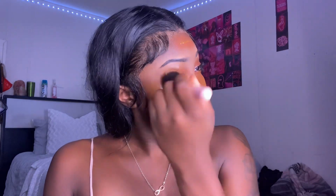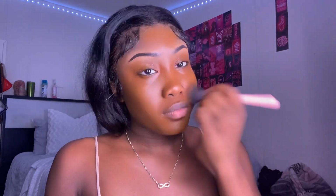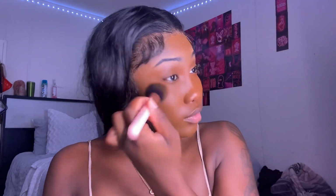Now I'm using my Too Faced foundation. Do not laugh at me because I do not know how to pronounce this color. I think it's called tiramisu or something. Y'all, I'm gonna just put it in the link down below because I don't know how to pronounce that. But I think I'm gonna go, I wouldn't say darker, but a different undertone. It's a little bit on the orangey side, but I kind of fixed that during the end or whatever.